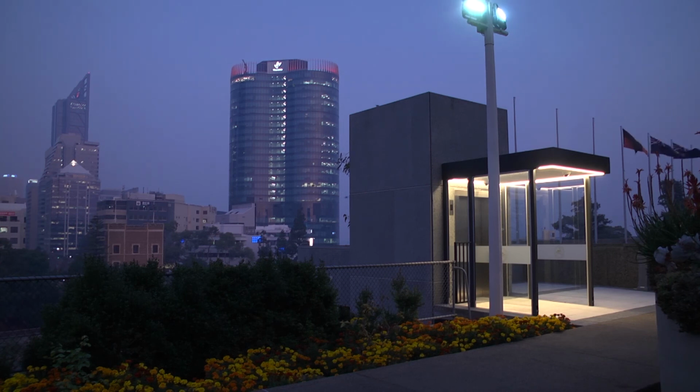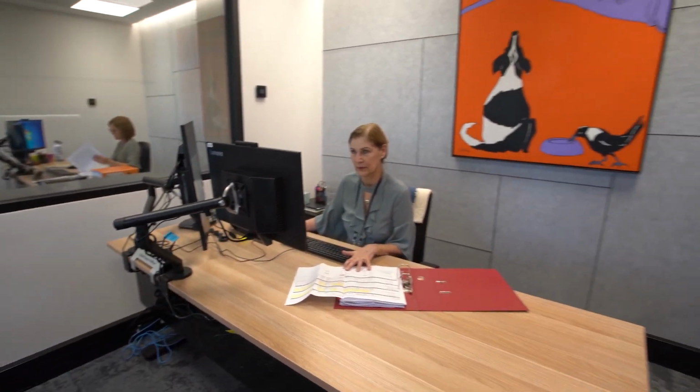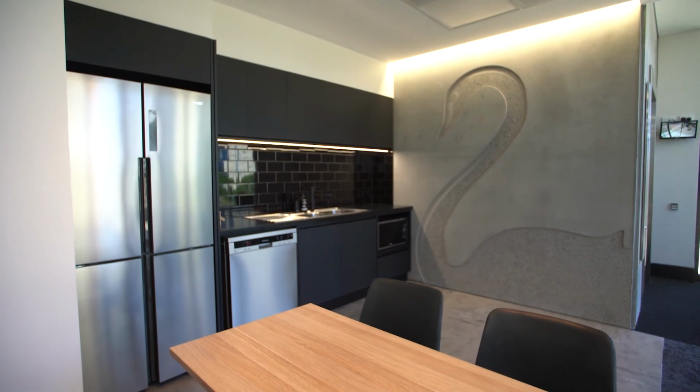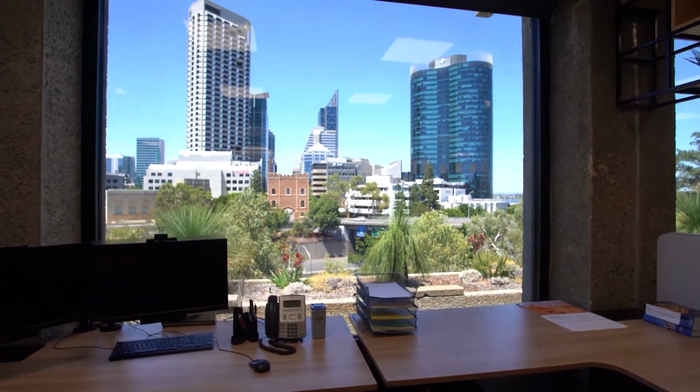We've now transformed the original space into state-of-the-art offices, which includes a conference room, a meeting room, 24 workstations and 5 offices. You name it, I think we achieved it. Aesthetically, it looks great. And most of all, it's just comfortable. You know, it's a space where people can come into work and just enjoy the space.